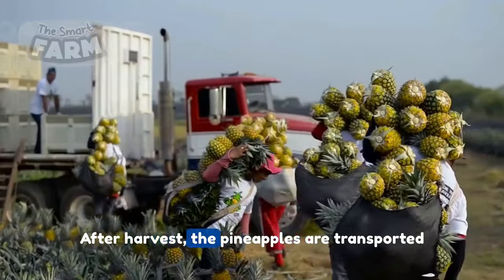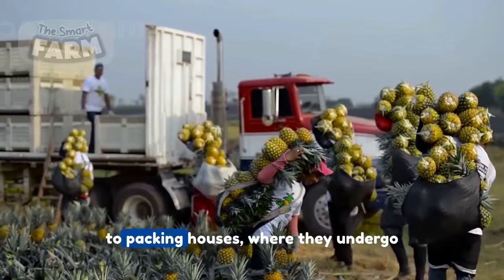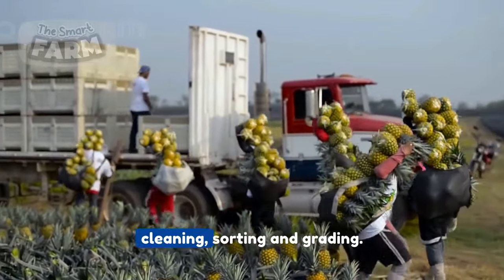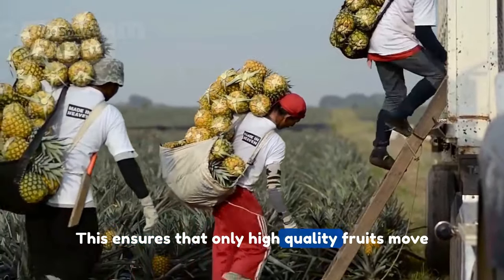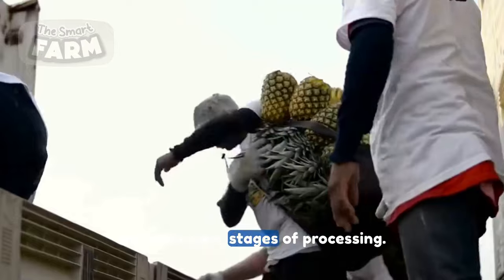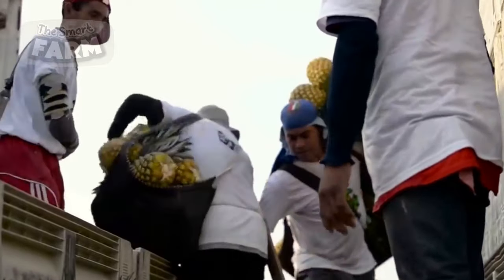After harvest, the pineapples are transported to packing houses where they undergo cleaning, sorting, and grading. This ensures that only high-quality fruits move on to the next stages of processing.